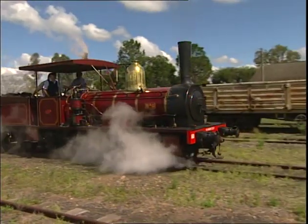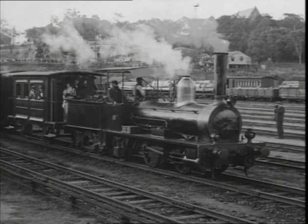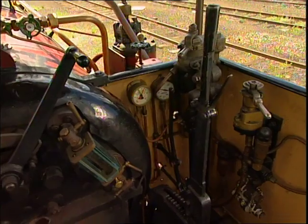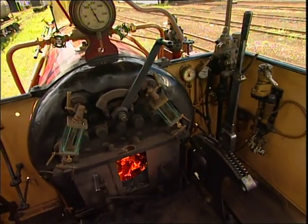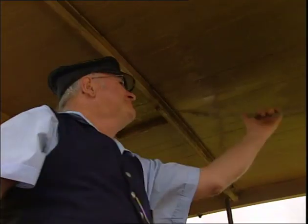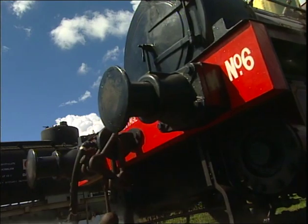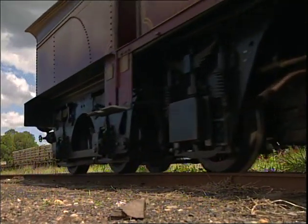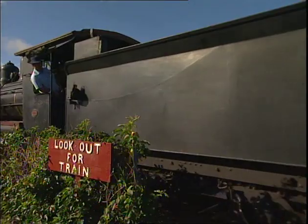A typical train for number 6 in the old days would have been several small four-wheeled goods wagons, a couple of passenger carriages, perhaps a horse box, and a guard's van. And there's no rest for the old aged either. Number 6 still pulls special excursion trains on a regular basis. And from all accounts, she's doing a fine job too.